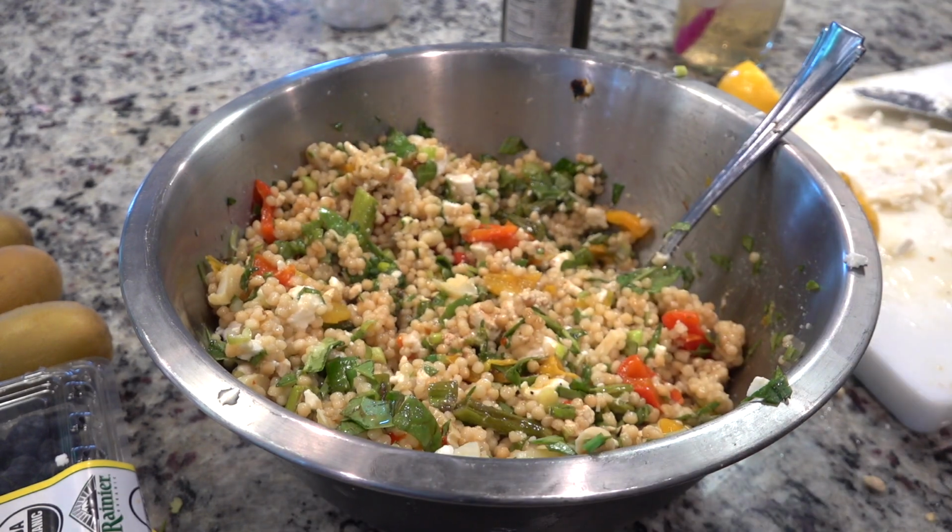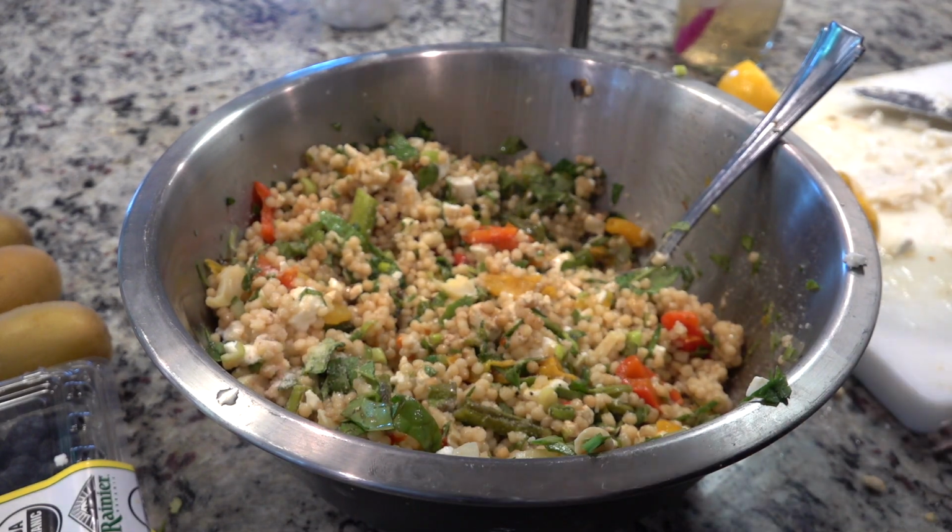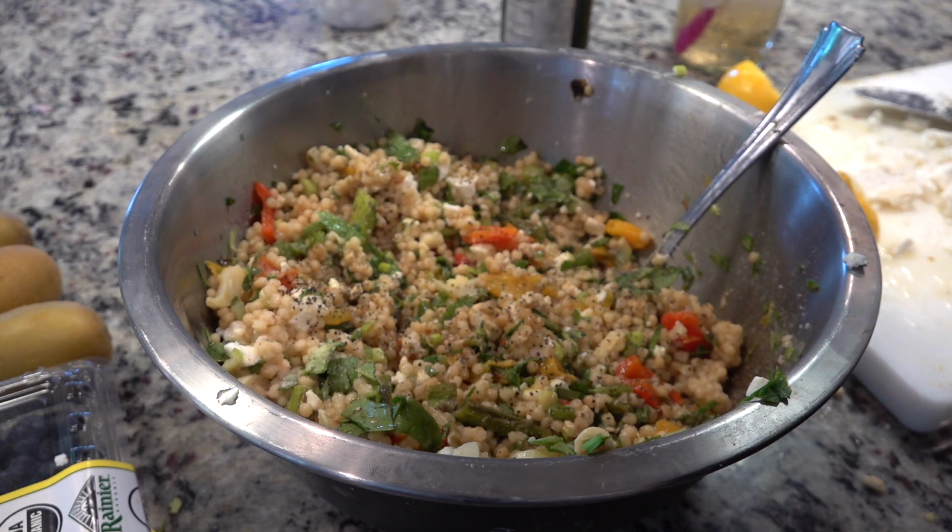Then I added some more pink Himalayan sea salt as well as some chunky salt, and then I tossed that together.